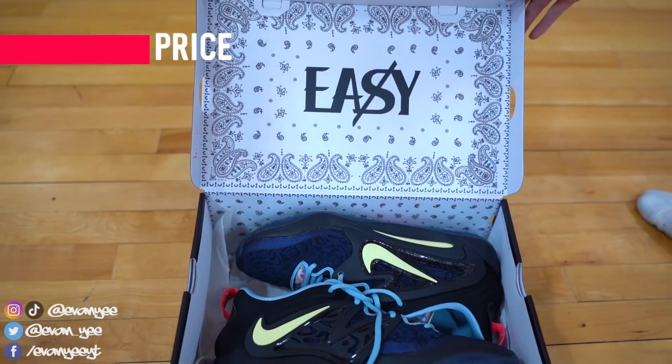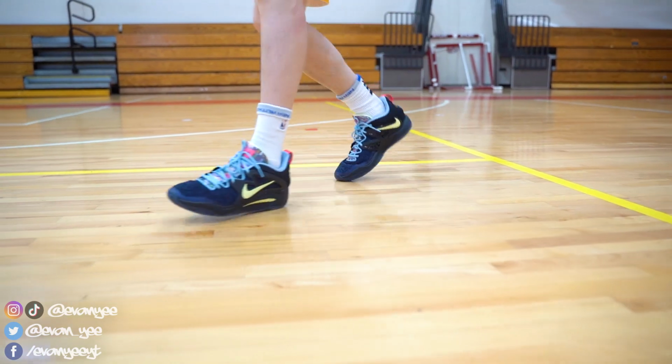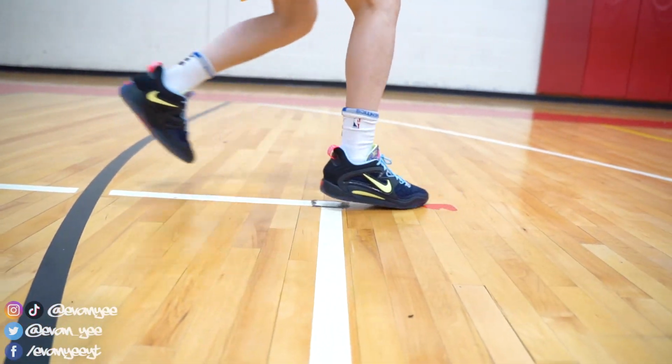Moving on to the price and the value. Now these are $150. Pretty standard and what we expect from a shoe from Kevin Durant. I remember long ago he said he wanted to keep his shoes affordable for the kids. And even after all this time and who he's become, that's still pretty reasonable for a solid basketball shoe, comparing it to LeBron's, which are damn near $200.